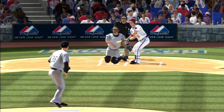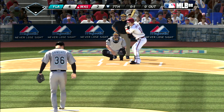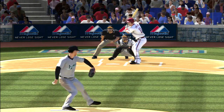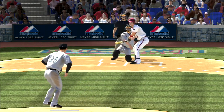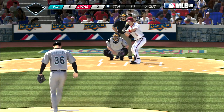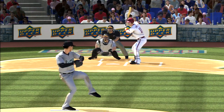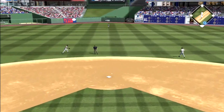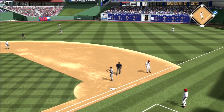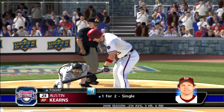Ryan Zimmerman is next as he finds himself behind 0-1. And he's just continuing the theme here, getting ahead with strike 1. Ball 1. Swinging, a ball bounced back up the middle. Throw not nearly in time as he reaches it first. Austin Kearns will step in, a base hit in his last time.